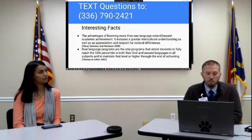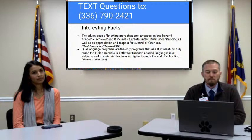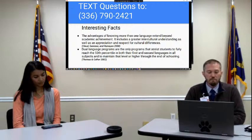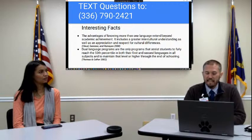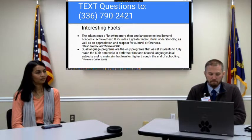The advantages of knowing more than one language extend beyond academic achievement. It includes a greater intercultural understanding as well as an appreciation and respect for cultural differences. Dual language programs are the only programs that assist students to fully reach the 50th percentile in both their first and second languages in all subjects, and to maintain that level or higher through the end of schooling.